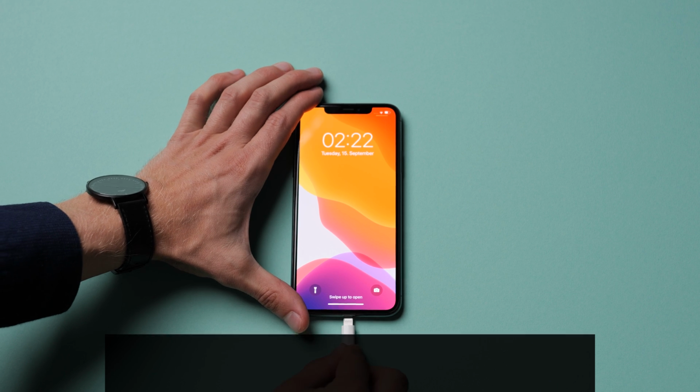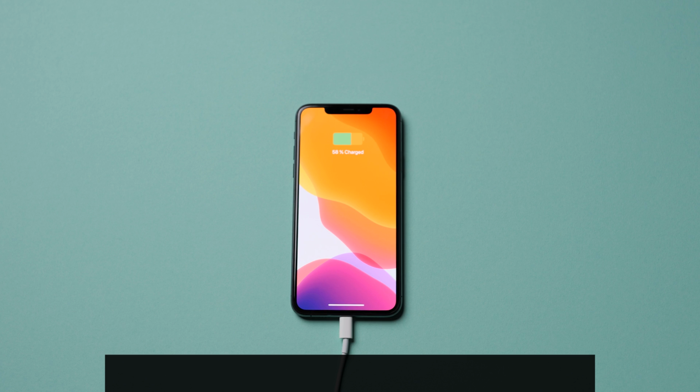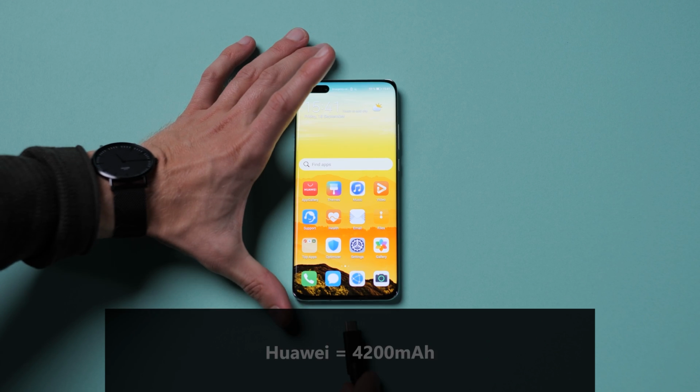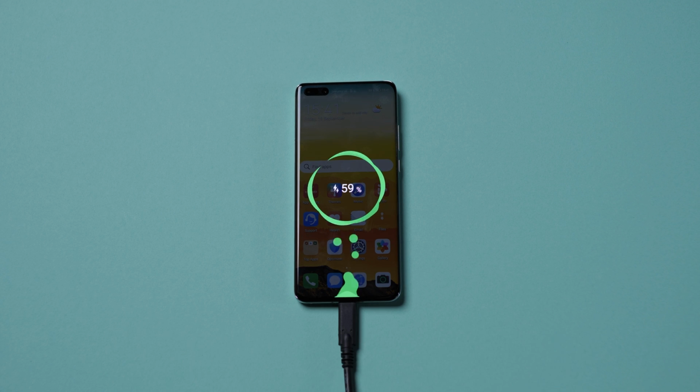Battery. The iPhone, when fully charged, has 3,969 mAh. On the other hand, the P40 Pro Plus, when fully charged, has 4,200 mAh and supports reverse charging. So, the P40 Pro Plus has a slightly bigger battery, but does it last longer than the iPhone? That's what we are going to find out in our day-to-day usage test.